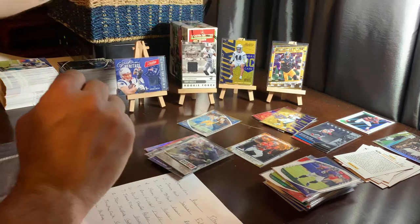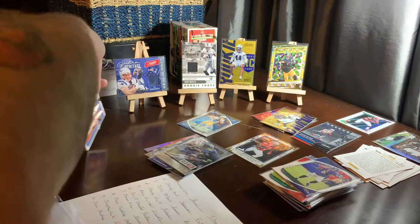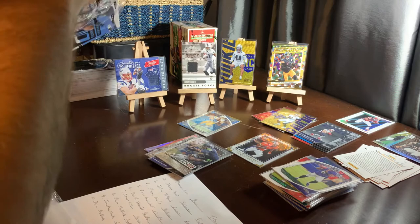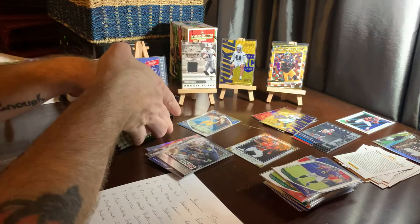On to the regular blaster of Donruss 2020. So I haven't seen any of the magnet cards, so I'm not sure what those look like. There's a magnet in this. So we actually got the magnet card, so I'll show that last, because that's not actually wrapped up. So I'm going to put it on the bottom. So here we go.